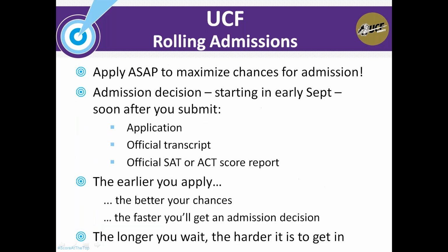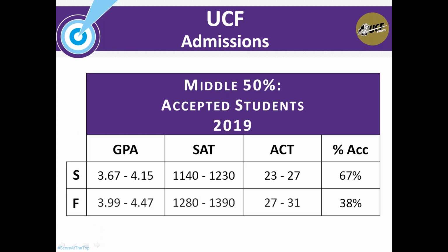But going back to regular UCF admission, a weighted GPA of 3.67, I'd say is a B to B plus student with a number of very rigorous courses. This is not necessarily your straight A student. So I don't want you to think that all these programs are for the top students.